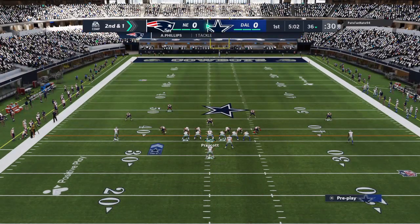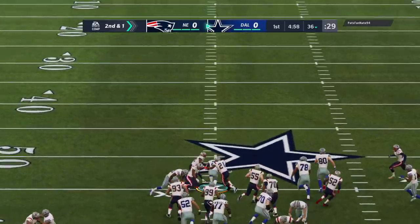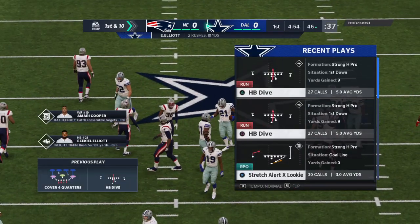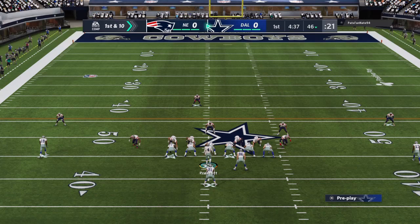9 yards is the pickup there, and they'll have a 2nd and 1. The give is to Elliott. And he'll be taken down at the 46-yard line. 9 yards the pickup there, and it's a 1st down. So after a good run by Zeke, another 1st and 10. 6-yard line.